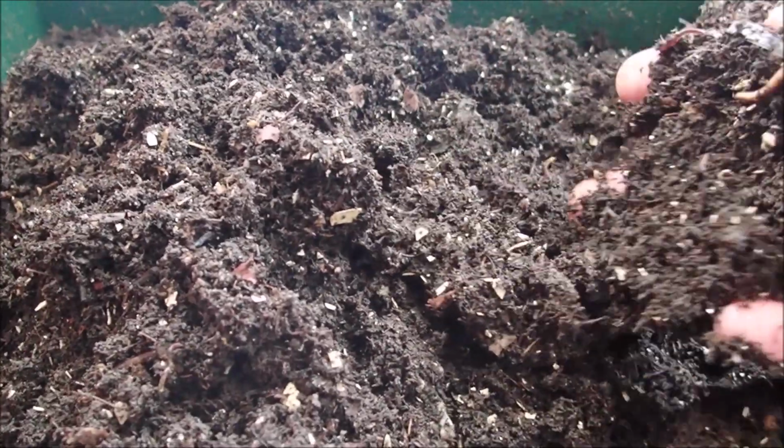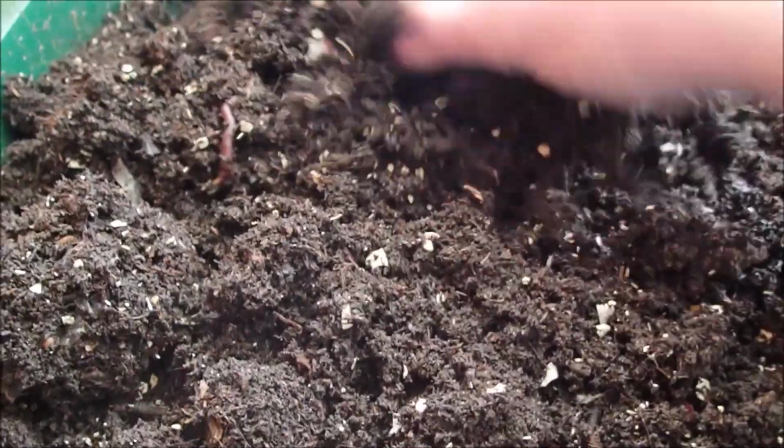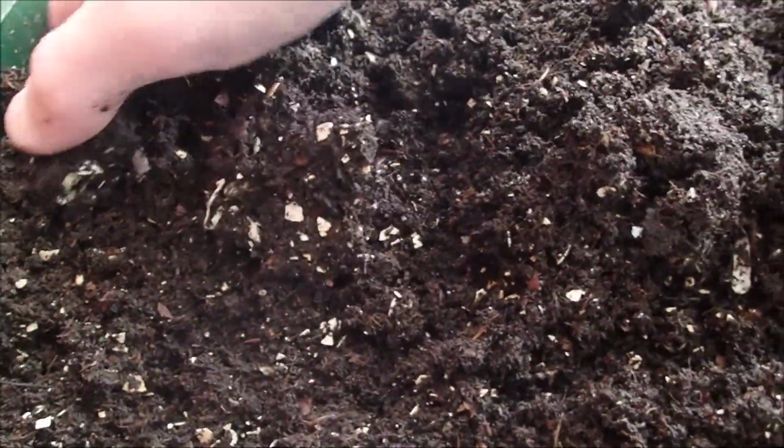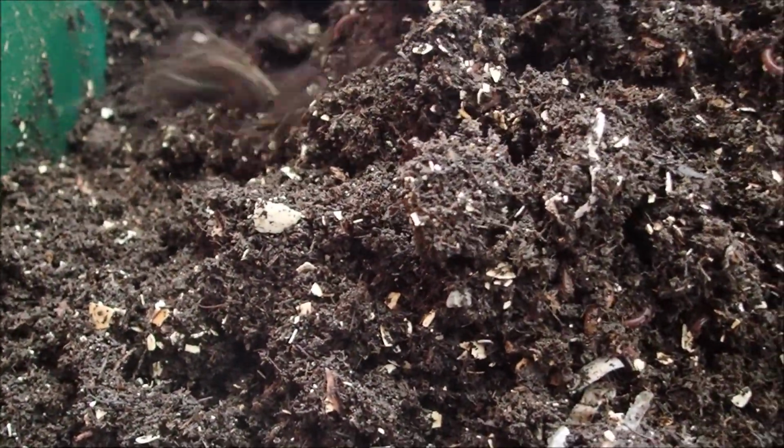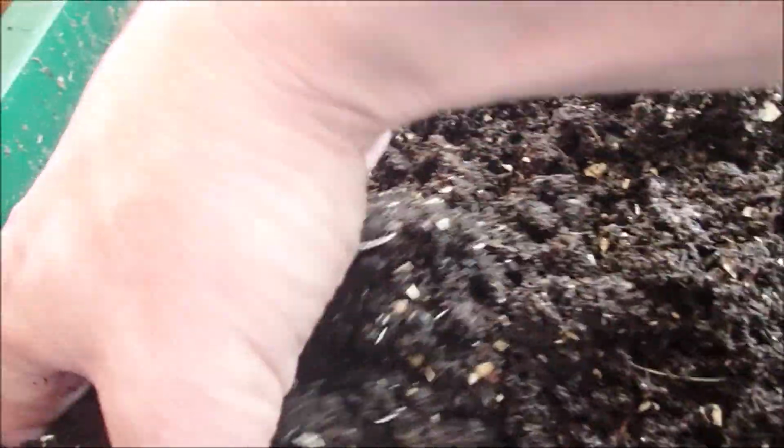Not near as many. Was kind of expecting to see some cocoons today, since it's been 2 weeks since we separated. I thought maybe that would help get our cocoon ratio back up, but so far I have not seen one. I would think that there is not as many worms as we originally started with left in here, which is really hard to tell.